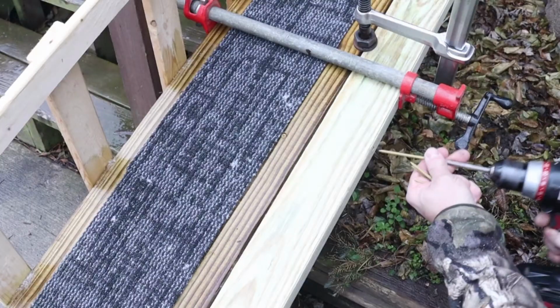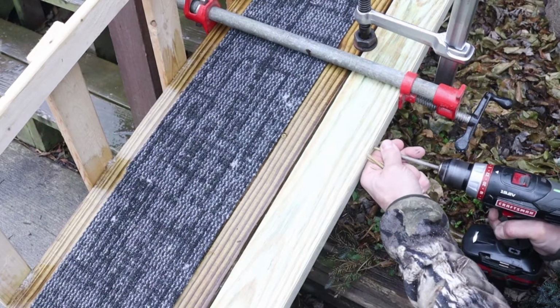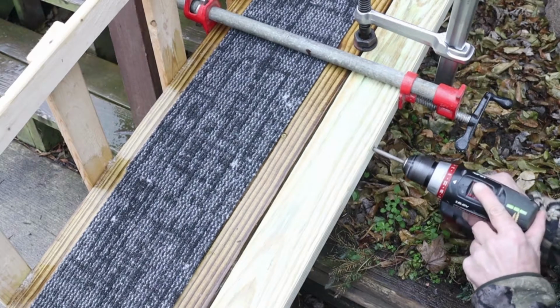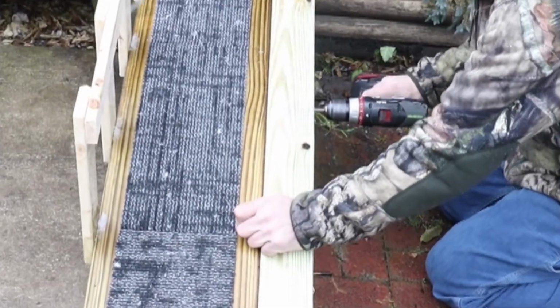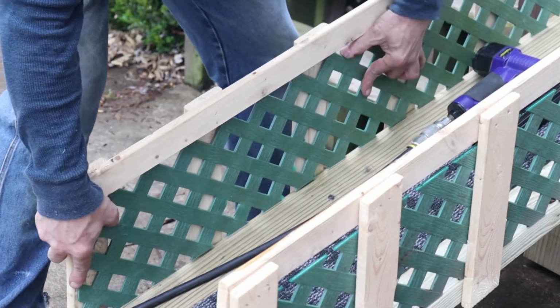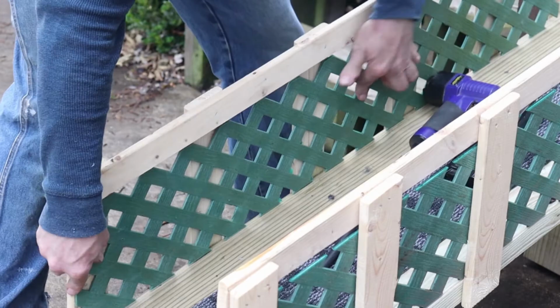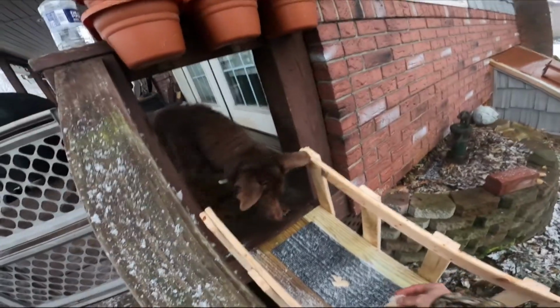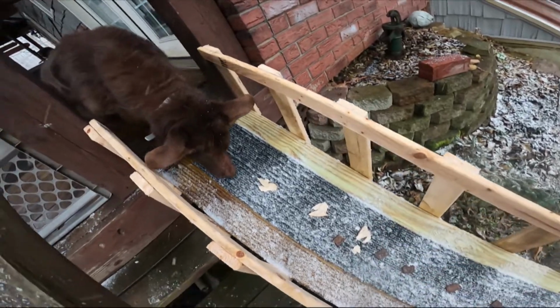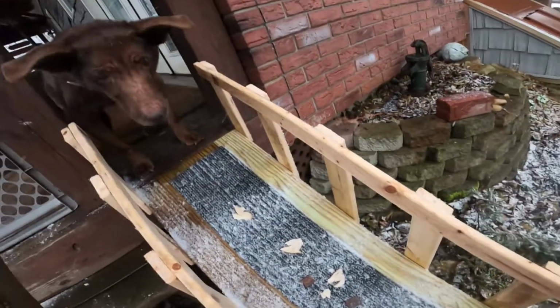I took some suggestions from viewers on things that might get Coco to use this ramp, such as widening the ramp an extra 3.5 inches, closing the guardrail in with vinyl lattice, and putting a trail of the most irresistible treats that I could find on the ramp, and there's still no participation on her part.